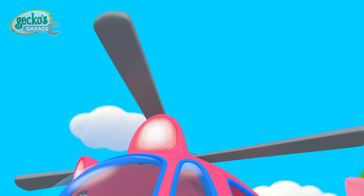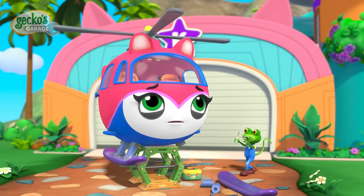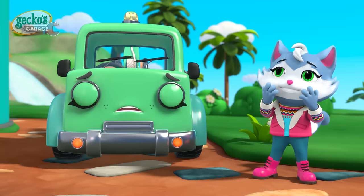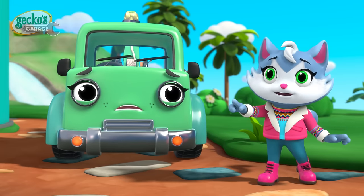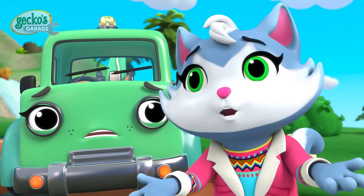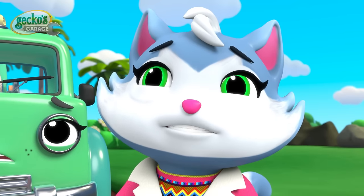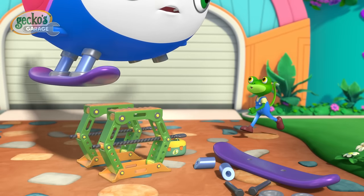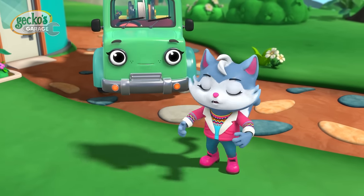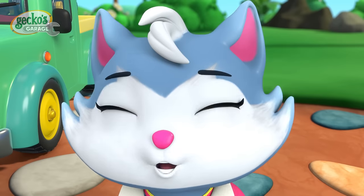Rotating wrenches! Why is Helena's engine starting? Stay calm, Blue! No, I think Blue accidentally hit Helena's start button. Blue, whatever you do, don't touch the control stick. Come on, Blue! I'm coming! Mother, Helena can't fly herself without an autopilot, and Gecko has never flown a helicopter before. We need to help.